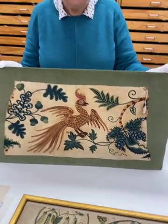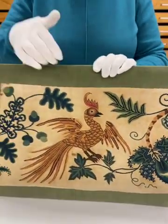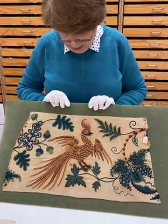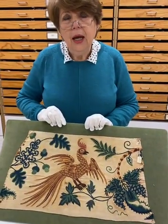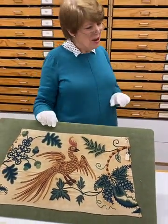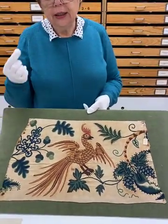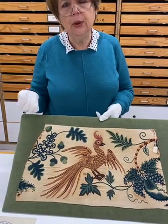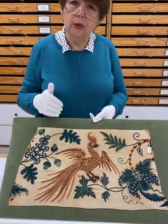A camera always makes me forget. But this is part of a crewel bed hanging. So crewel is spelled crewel, not cruel, like it's a horrible bed hanging. No. It's crewel, which is the wool. It's a thin, very tightly twisted wool, and it's crewel wool, and that was why it was called crewel work.